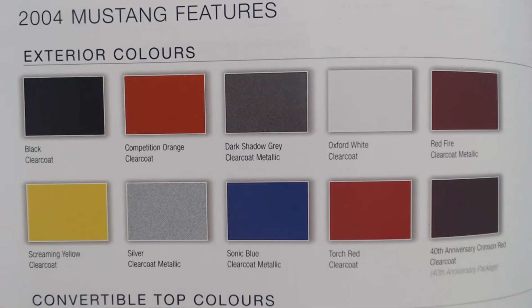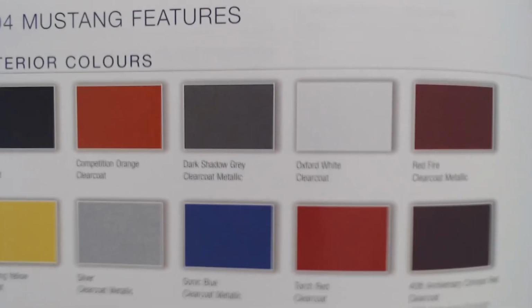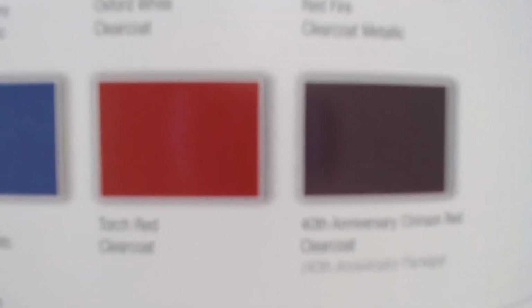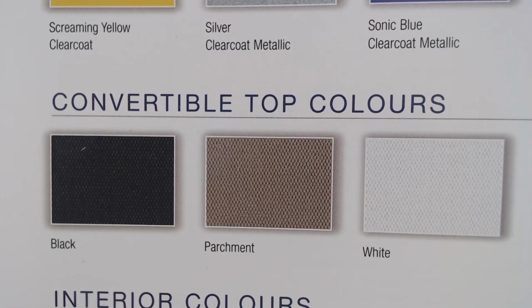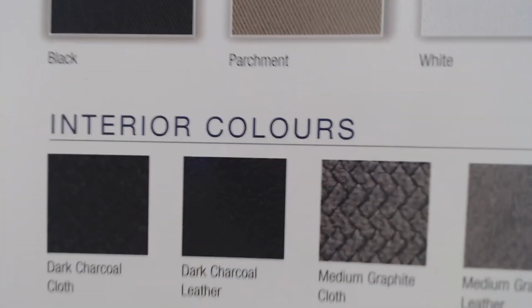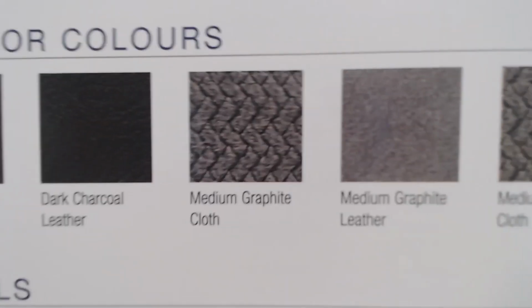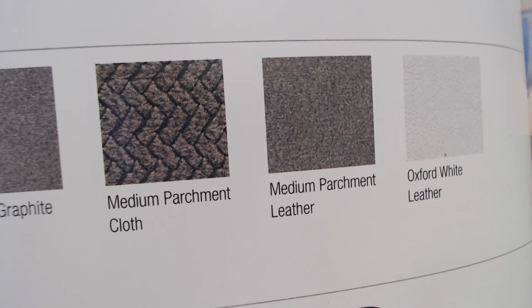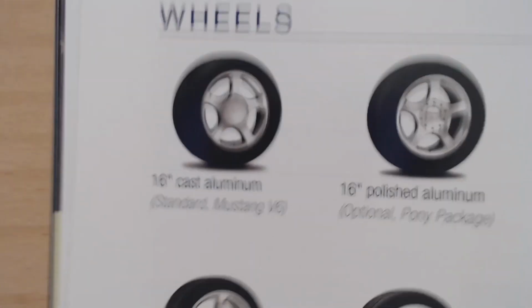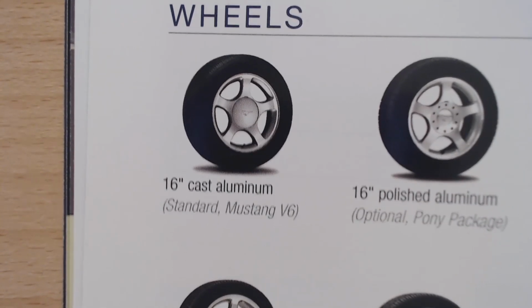And then we get the exterior colours, so we've got black, competition orange, dark shadow grey, Oxford white, fire red or red fire, screaming yellow, silver, sonic blue, torch red, and for the 40th anniversary models you got this crimson red. You also got different convertible top colours if you did choose the convertibles, so black, parchment and white, and different interior colours. A couple of leathers, you could have that parchment or white if you're a very clean person, and then the various different aluminium wheels.